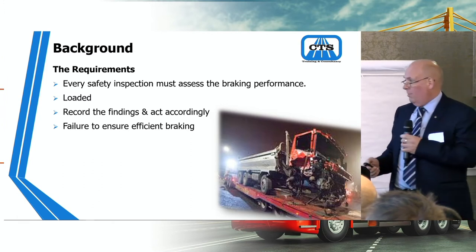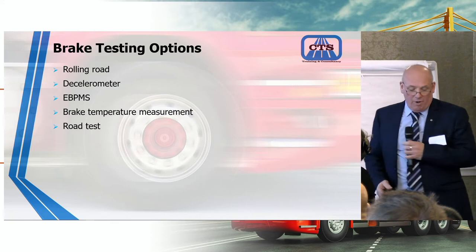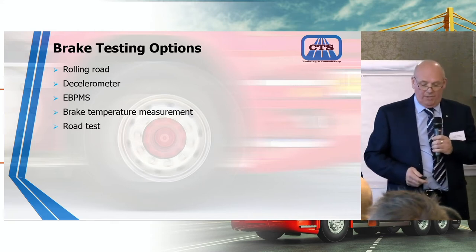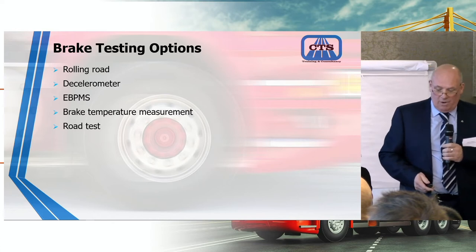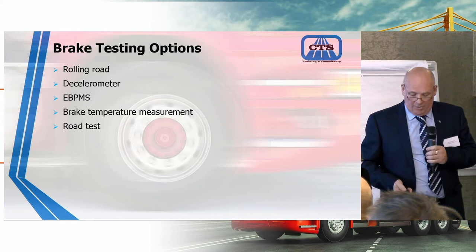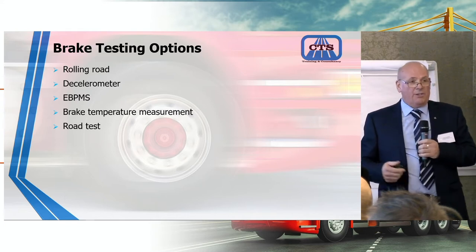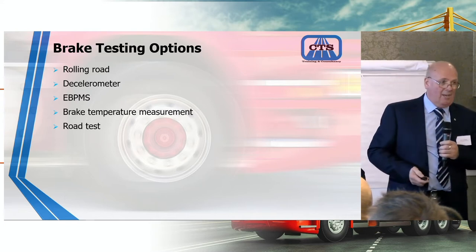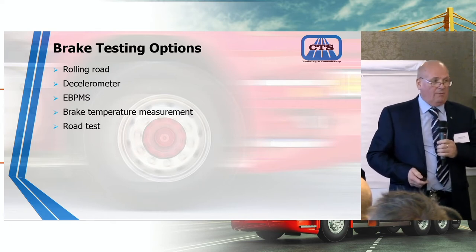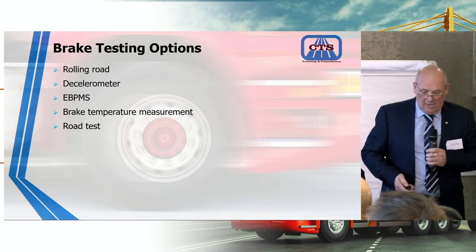So what options do we have? Rolling road brake test. Good to hear that most operators now are opting for this. The benefit, of course, of a rolling road brake test is that it looks at the service brake, where applicable secondary braking and parking braking. It doesn't just give an overall performance, it analyses each wheel or hub, whichever way you want to call it, and then gives you a written report at the end of it.